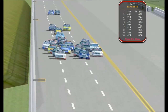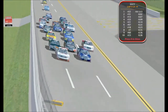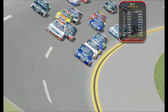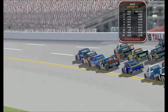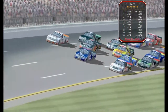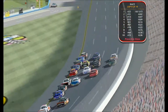Poteet has Jacqueline Warner behind him. Here comes Dom Capps, I believe. Yep, Dom Capps in the 5. But it's going to be Dylan Poteet with a lot of drafting help on the inside line. That's going to get the lead coming off the corner. The question is, will he be able to keep it? Dom Capps goes to the inside. Poteet comes up the block. They're 4 wide coming through the tri-oval here. Dom Capps has the lead as we're going to take a look at the camera.